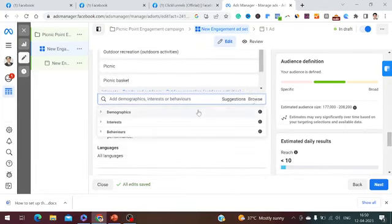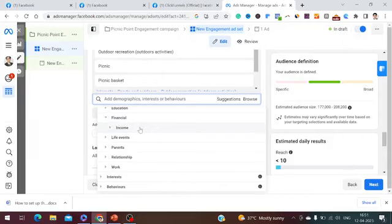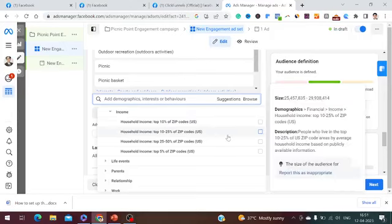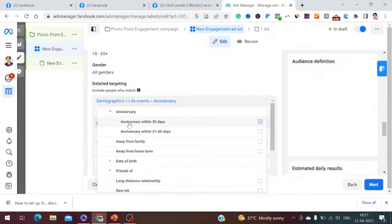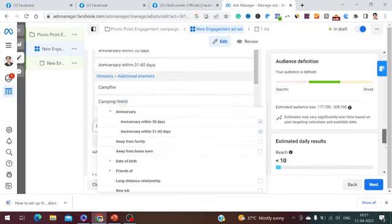Then you can understand the demographics here. In demographics, there are different aspects like education, financial, life events, parents, relationship, work. I say financial, as for the income level, I'm not going to target household income. This is specifically in relation to the US market, so we'll skip this option. We'll select life events, so we'll select anniversaries: anniversary within 30 days, anniversary within 31 to 60 days. So this is how this works.